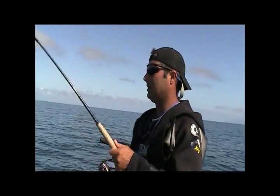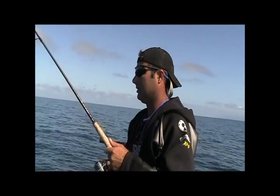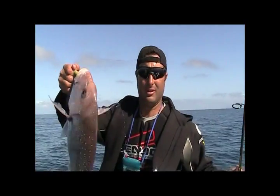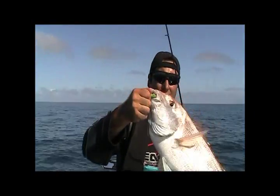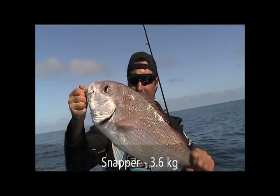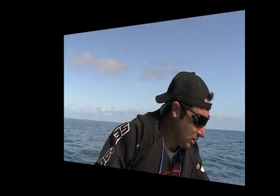Here he comes now. Quite a bit of colour. And he's a nice fish. And there he is. A nice 7-pound snapper. Around the 3.5 kilo mark. So as you can see, a nice fish. I'm going to let him go.